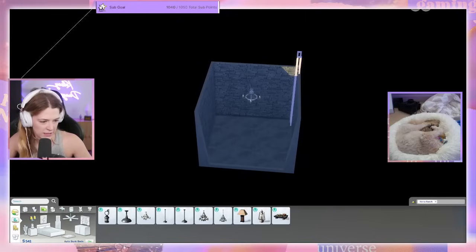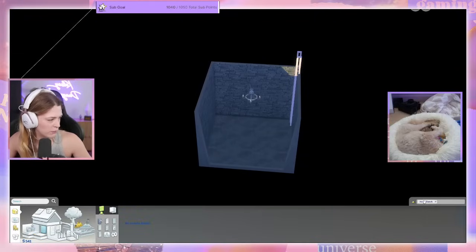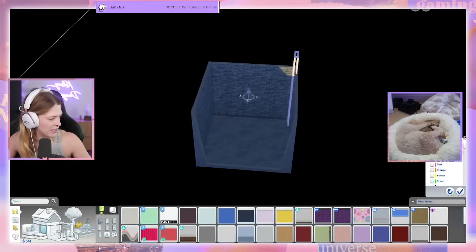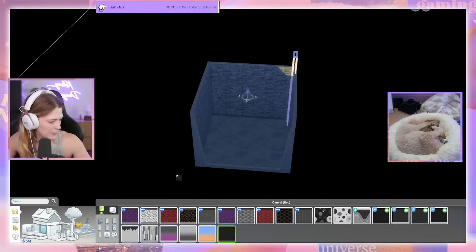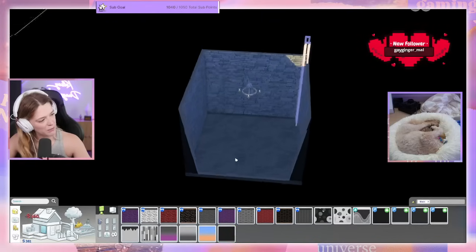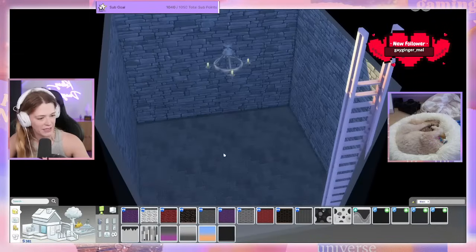I'm going to quickly do the little hack where you put black on the outside so that it kind of blends in. I know it's a waste of money, but I don't care. I'm sorry. Just kind of blends in better. I don't know. Makes it satisfying.